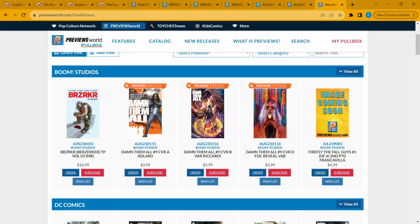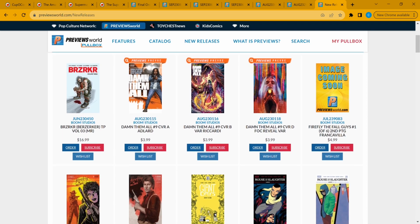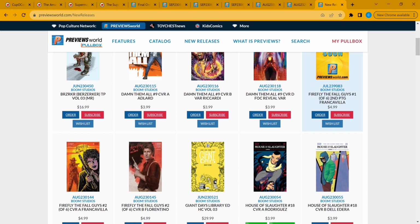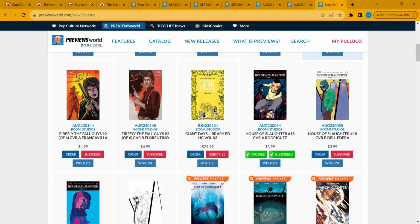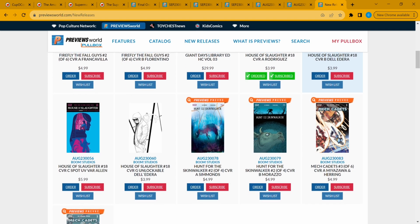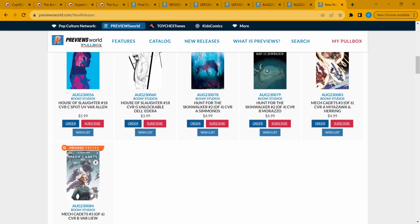Starting off with Boom! Here comes the Boom, ready or not. Yeah, here's some books. Damn them all. Berserker has its 3rd volume of the trade. Firefly, the Fall Guys #1 gets a 2nd printing. Alright, for you Firefly fans out there. House of Slaughter #18 is coming out. Alright, with the cult favorite right there on the cover. What else do we got? Yeah, you got the Hunt for the Skinwalkers and Mech Cadets.